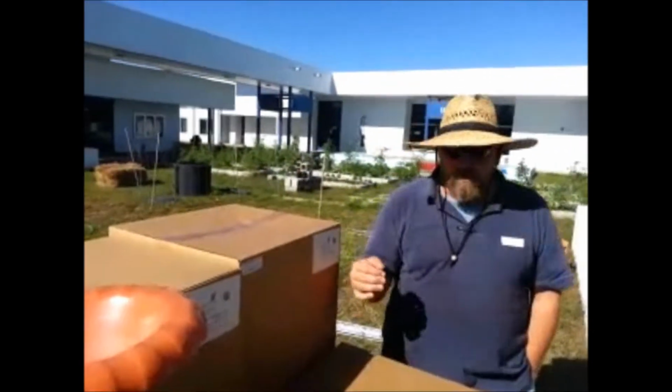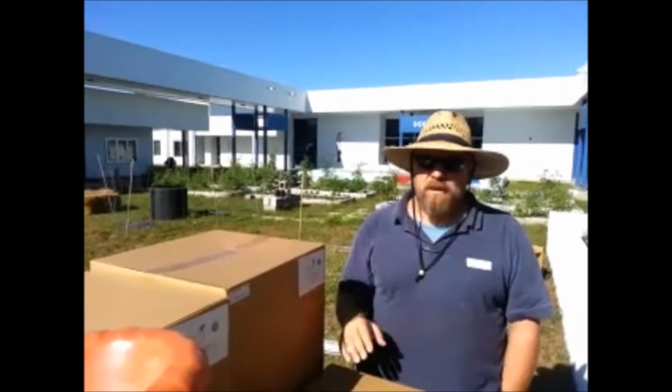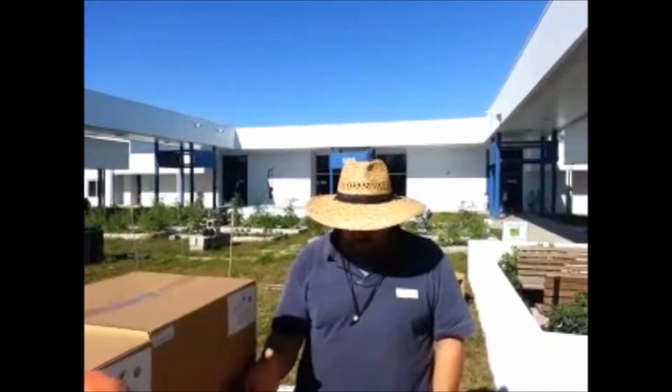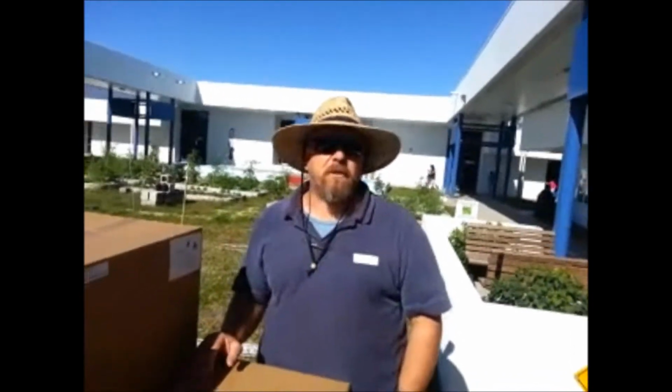What it's going to break down to is we're going to alternate lettuce, and out of the 1,300 grow cells, we'll be able to harvest approximately 322 head of lettuce per week. Right here at Pine Grove we have just over 600 students. That breaks down to half a head of lettuce per child per week.